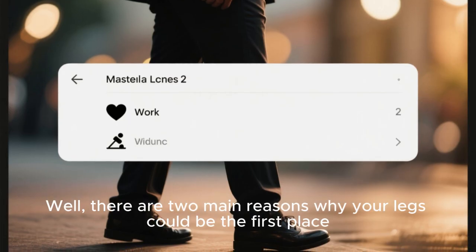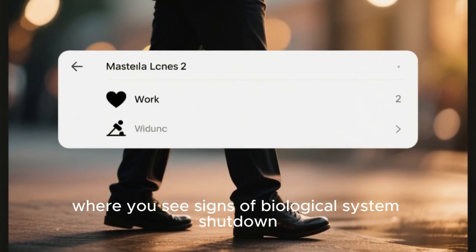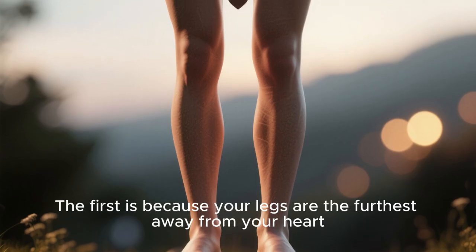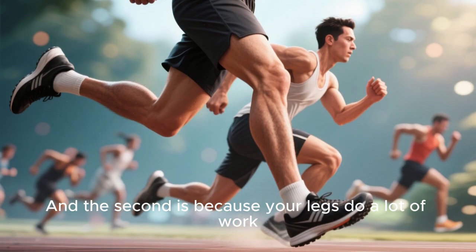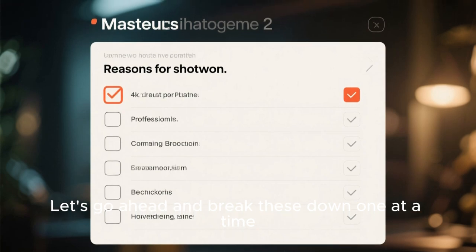Well, there are two main reasons why your legs could be the first place where you see signs of biological system shutdown. The first is because your legs are the furthest away from your heart. And the second is because your legs do a lot of work. Let's go ahead and break these down one at a time.